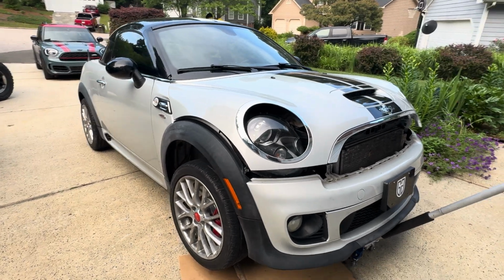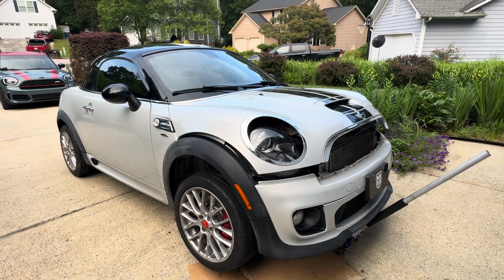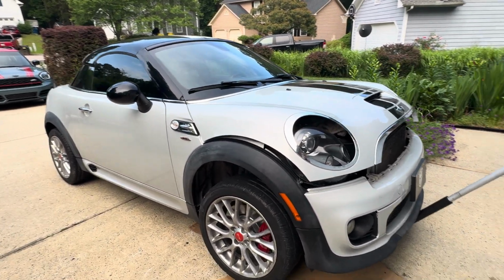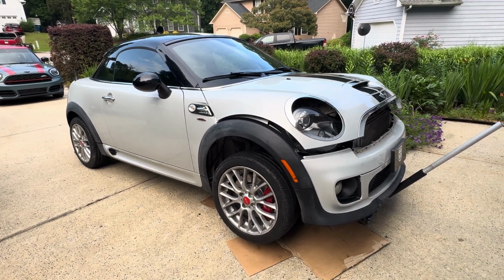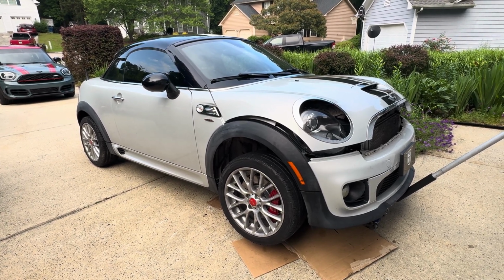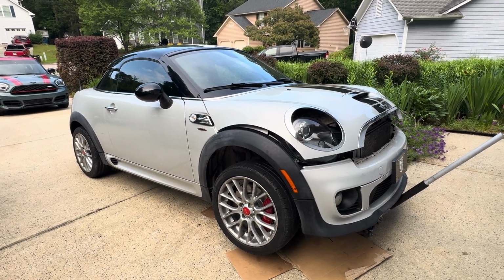But anyway, here it is, and I already have its name. I've named this one Nemesis. While I enjoyed my last one named Enchantress, whenever you get a new one, you don't want to use the same name. It has to have its own personality and kind of morph into what it is, along with matching my personality. So here it is. This is Nemesis.